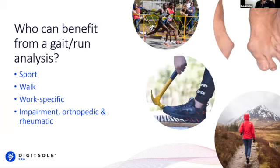So again, who can benefit from gait and run analysis? Who can't? We could do it in high performance sports and low performance sports, with people who are walking. We could use it in work-specific situations, people working in warehouses, standing as cashiers, working as a mailman, or any situation where you have a standing or active work life. It's obvious that you can reach a situation where it will be beneficial to have an analysis of what your biomechanics actually are, and then use the best tools to analyze it, supporting your clinical evaluation.